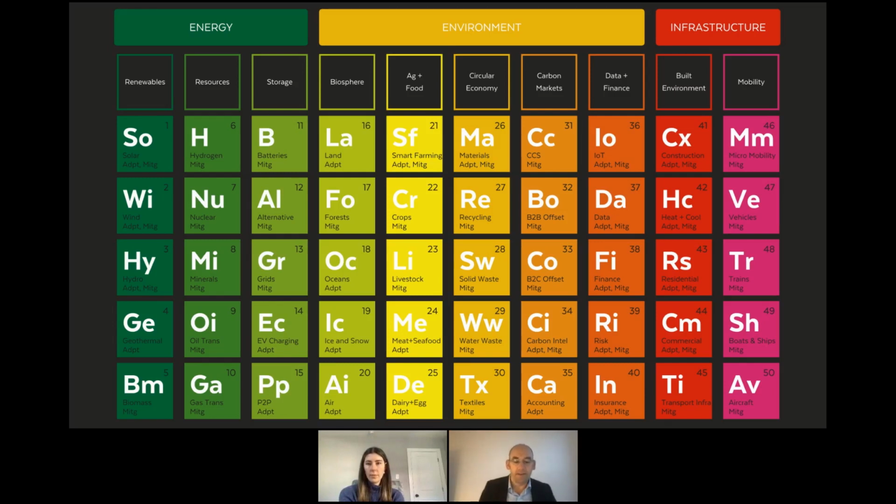In the environment, biosphere unfolds into land, oceans, ice and snow, and air. We've pulled forests out because they're just so important, and we also wanted to double click from land and isolate forests and afforestation. Agriculture and food systems goes from smart farming and vertical farming. We focus on crops and on livestock very specifically. And then again, on alternative and plant-based meat and seafood, and plant-based and alternative dairy and egg as well. Mega categories in the food system. Circular economy, we look at sustainable materials, recycling in general, managing solid waste, water waste, and then finally textiles, which is an enormous part of maintaining a circular economy and sustainable materials.